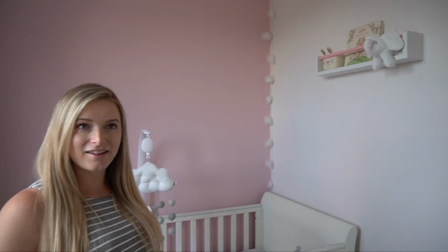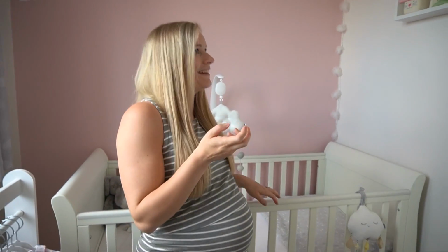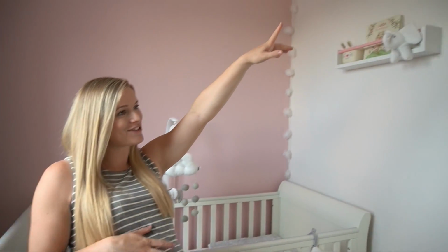A bit off-white. Is that a colour? No, it's not a colour. Boucle is the fabric, isn't it? I never heard of that. I might have just made that up. But anyway, that is from H&M.